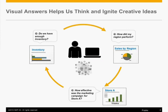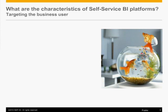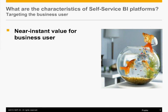And as I've mentioned, something quite important around that is self-service. So self-service BI is something really targeting the business user. It's not something targeting IT, with standard reporting and something like that. It's really something that will target the information consumer, the people that will see the information. So the key aspect for that is you need to have a near instant value for business users. You don't want those business users that need to answer those questions to spend a week training, or to have to spend a lot of time with IT to set up the system. They need to have a quick return on value.